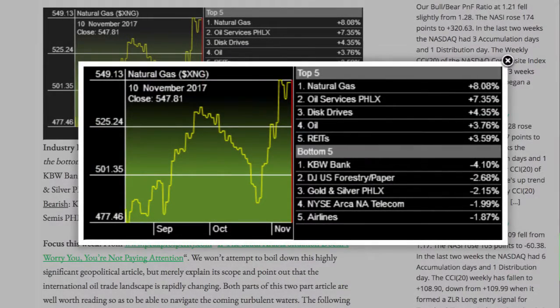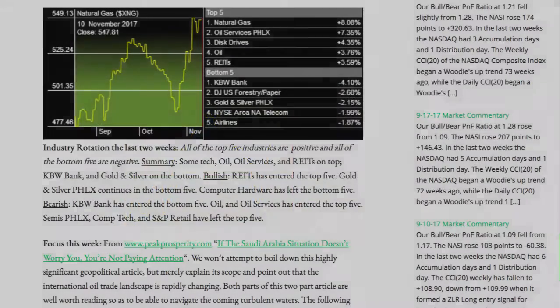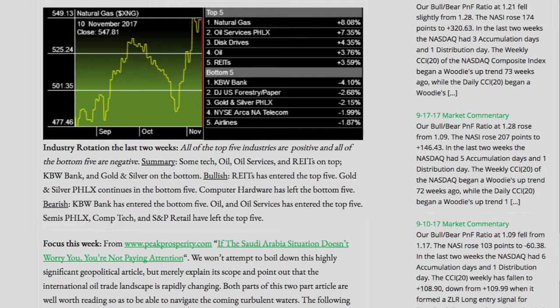Industry rotation the last 2 weeks. All of the top 5 industries are positive, and all of the bottom 5 are negative. Summary: some tech, oil, oil services, and REITs on top. KBW Bank and gold and silver on the bottom.